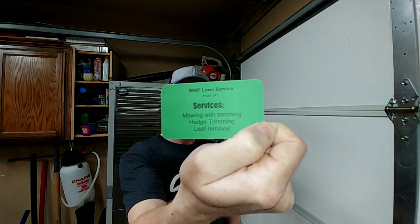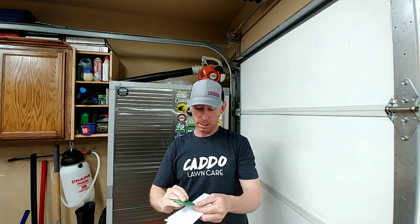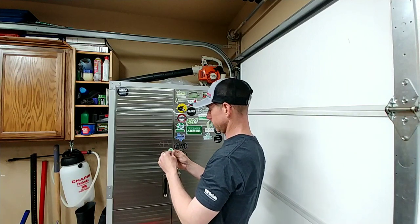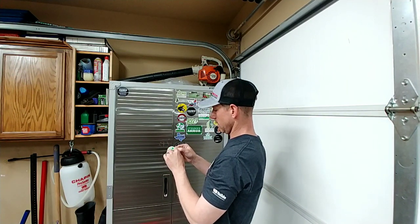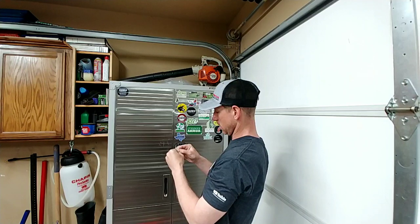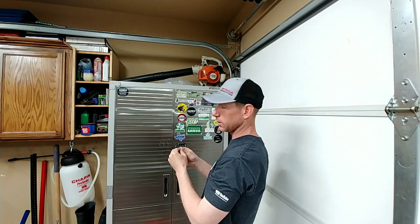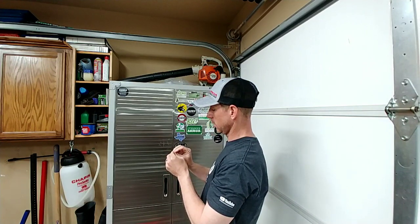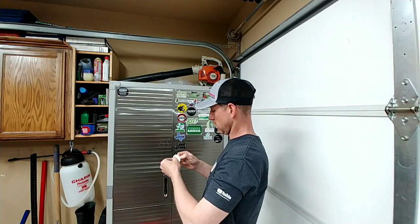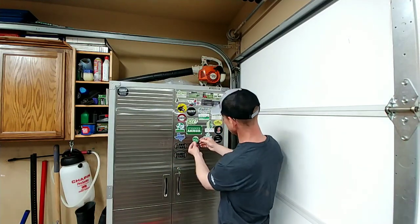And then I also got a card. This is a really good looking card. I've always been a fan of these curved edges. So there we go. Michael and Holly Goodson from MWP Lawn Service. And welcome to the cabinet, guys. Let's get you up there. Is it just me that has trouble with stickers taken off the backing? There we go. Alrighty, guys. I'm going to stick you guys right in here.